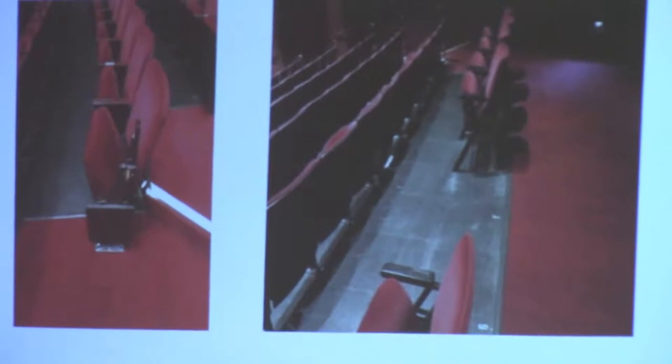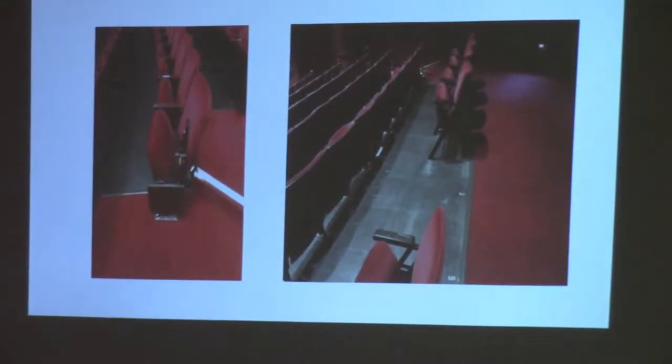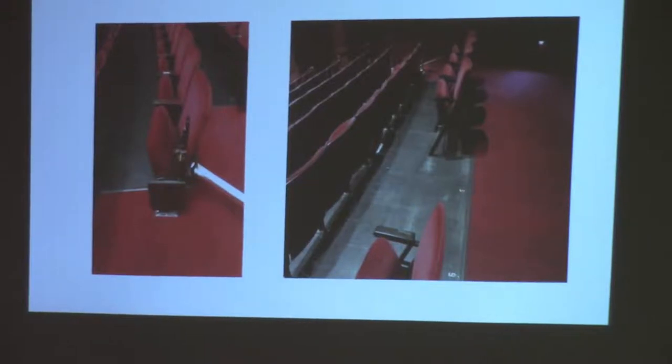So it has a retractable armrest. For those of you who know someone who uses a wheelchair or a scooter, they can just slide into that seat from their mobile device. On the right-hand side, we have a picture of when we remove seats for someone who uses a wheelchair.